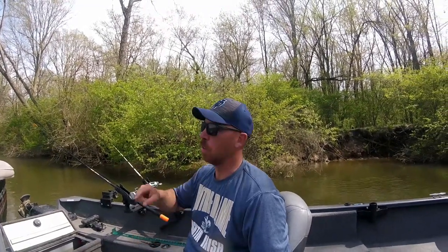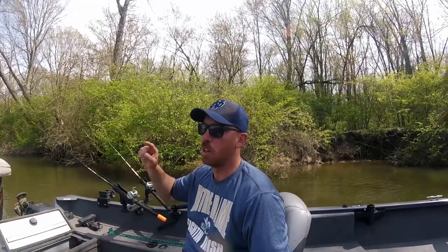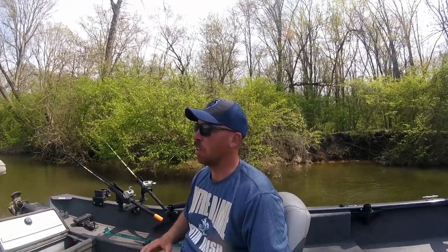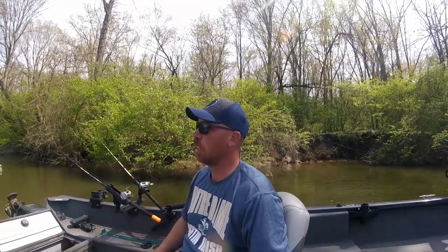So that's basically it. We're hopping from log jam to log jam, we'll do that all day. We'll keep going down until we find what they're looking for, whether it's fast current or slack water. First fish we got was in 12 foot of water in a pretty fast current. For this section of the river, 12 foot's pretty deep. So that might be an indicator, so I'll pay attention to that. Stay tuned, hopefully we get another fish on here for you.